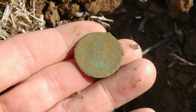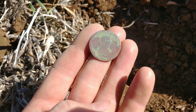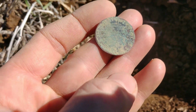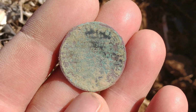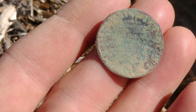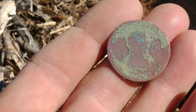Let me work on this a minute. Be right back. All right, well, it did not clean up well, at least what I've tried to do here. It's not a coin. Some kind of token. Looks like a soldier at the top. I didn't bring my loupe with me, so I can't read it out here. You may can make out some words. Maybe some kind of presidential token. I don't know.